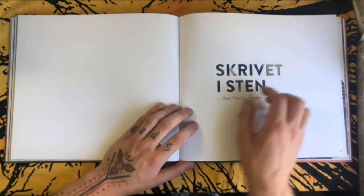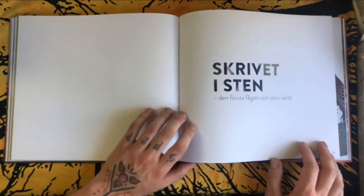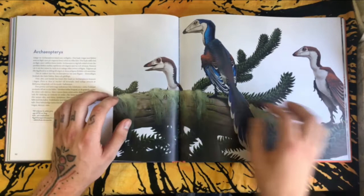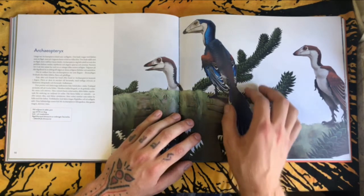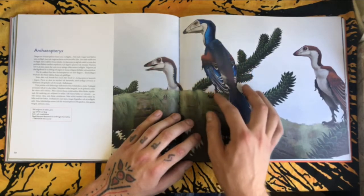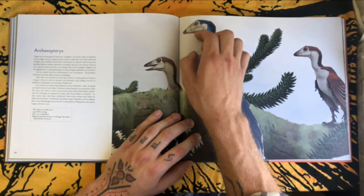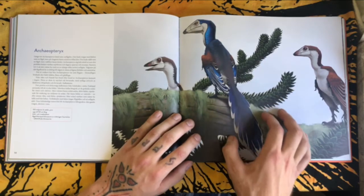This next chapter, the name of it is Written in Stone. And this is one of my favorite pictures in the book. It's of a creature known as Archaeopteryx. And Archaeopteryx was the first dinosaur discovered with clear traces of fossilized feathers. And with this discovery we figured out that the birds, this is where they came from, the dinosaurs.